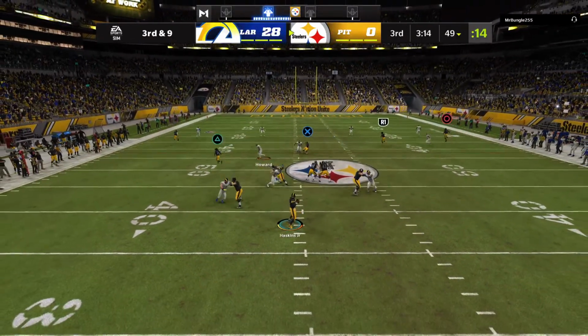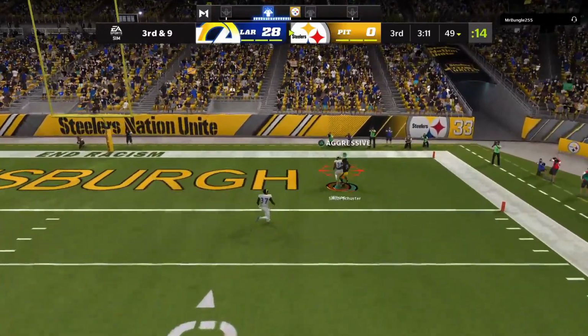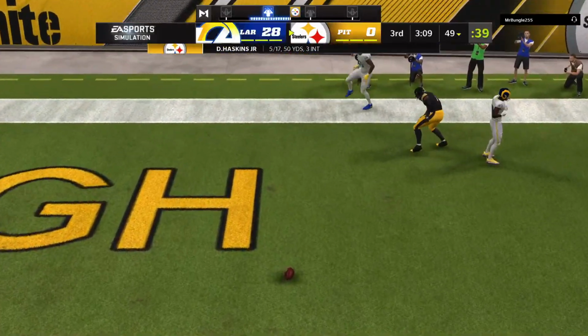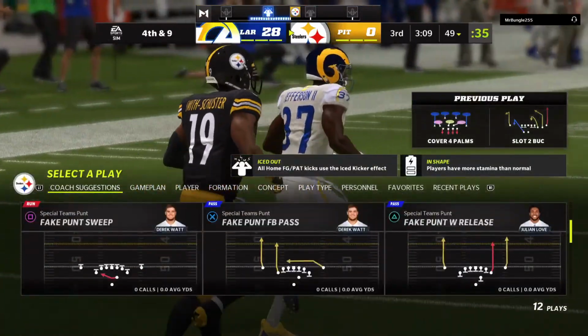From the gun, it's Haskins. Going deep to the end zone for Juju. And unable to connect. Incomplete. Give them credit. They took their shot, but it's going to bring up 4th down.